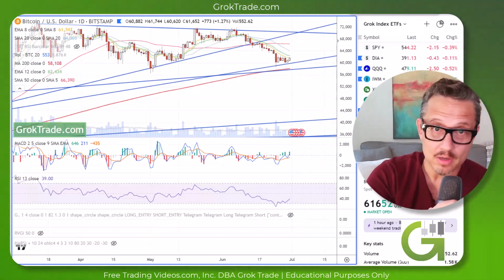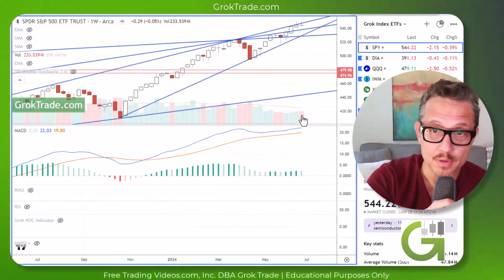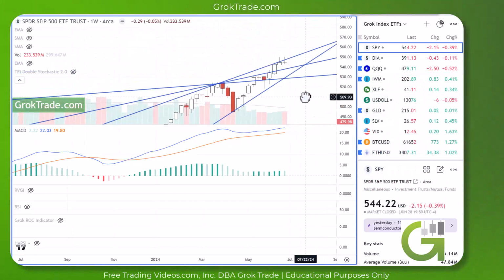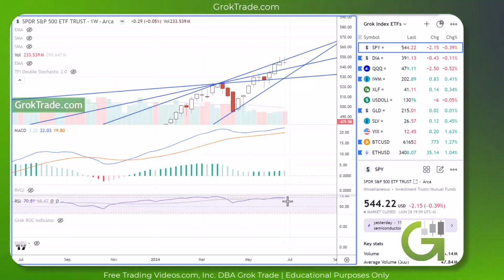Now, I want to show you guys the weekly charts. The weekly charts, this is big time trouble. S&P 500 weekly chart going higher. Okay, we're going higher. If you look at the RSI, we're up here in the overbought area. MACD is very high, looking to roll over. We're at a rising wedge. Last week we went up, came back down. This week went up, came back down. What do we have? A tweezer top on the weekly chart.